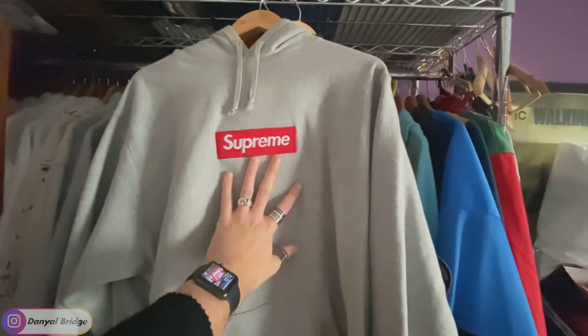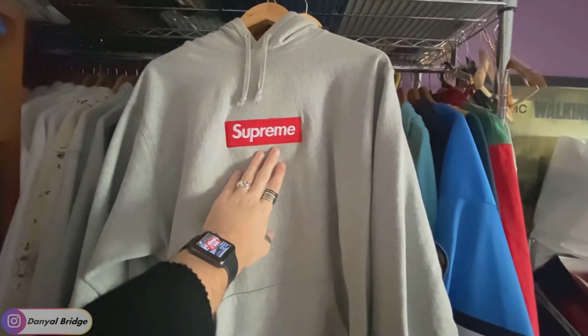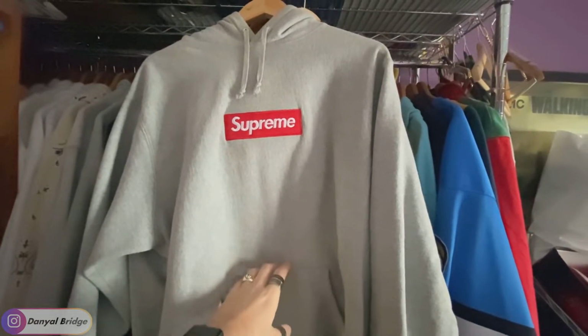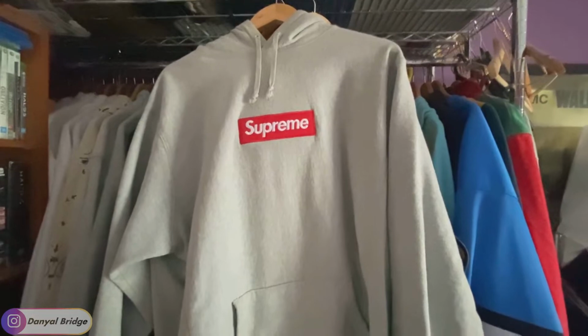So I bought the gray and red Bogo off him. He has a black on black hooded Bogo as well. And I really should hit him up again to see if he's selling any of the rest of it. But yeah, it was really nice.